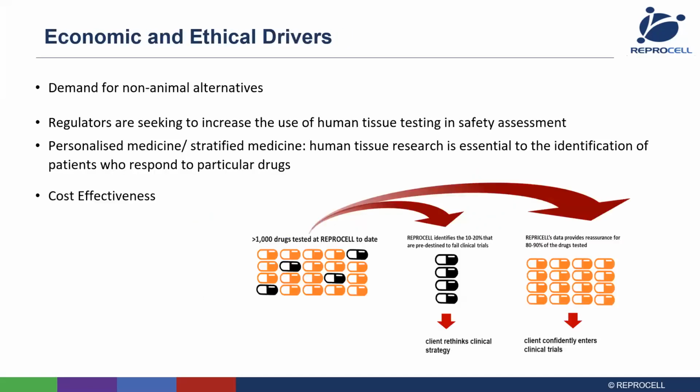There are also economic and ethical benefits. By using human tissue assays, we can meet the rising demand for non-animal alternatives, and any sort of moves by regulators to include human data in future approval processes.